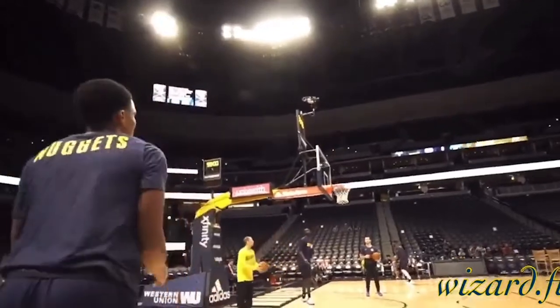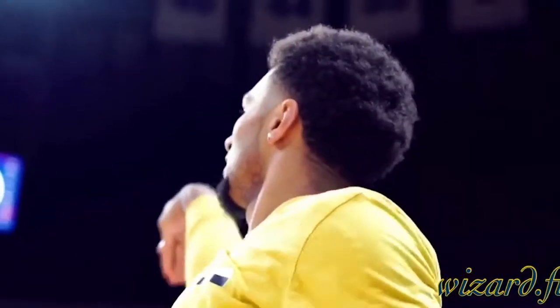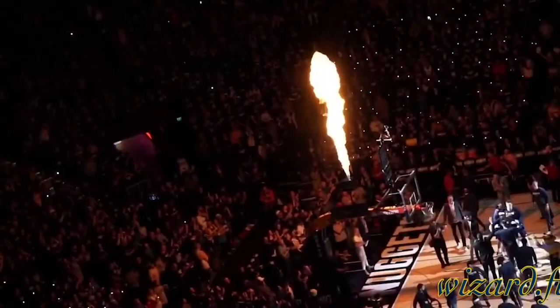Today we're going to be doing a film analysis on the Denver Nuggets offense. They don't have the record that they're quite used to having this season, but their offense is cooking. There isn't a team out there that can beat them. Today we're going to be looking at the 30-point win against the Milwaukee Bucks and really just showcase how good and dynamic their offense can be.